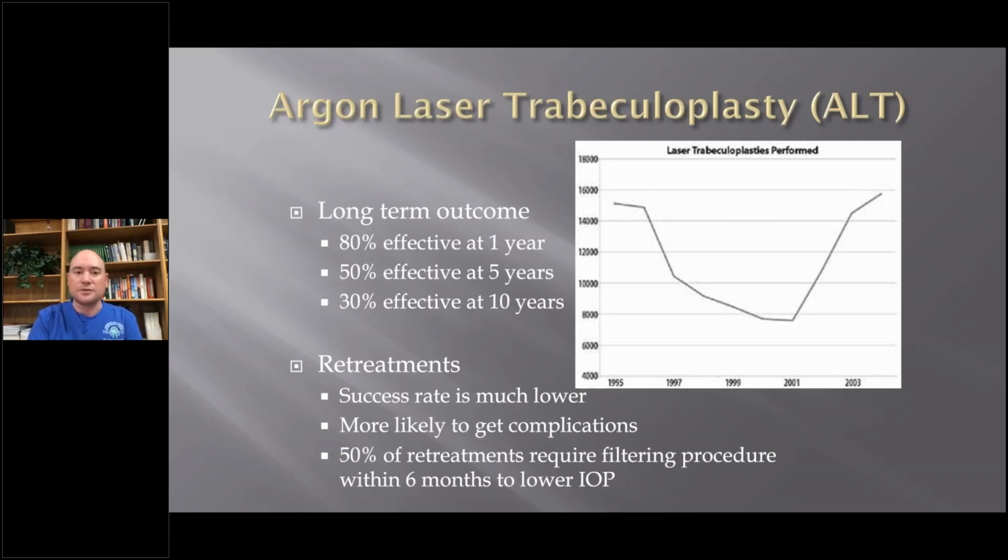A lot of ALTs were done in the late 80s and 90s and mid 90s, but then when we needed to do it again, okay, we did it again, and it's not working as well the second time. It's not working as well the third time. Repeatability was poor for ALT, and that's the reason why you can see in the diagram the number of laser trabeculoplasties performed, especially in the late 90s, early 2000s, really dropped off because repeatability is not great. We're damaging the meshwork. We've got newer medications come about, but boom, it spiked in 2001. Why was that? Because SLT came about.